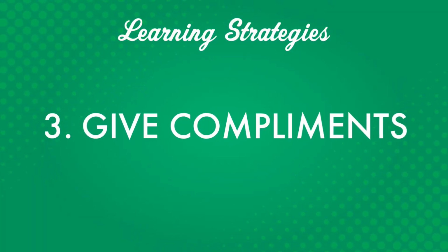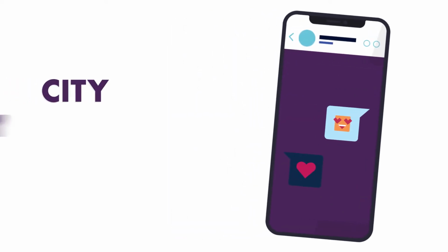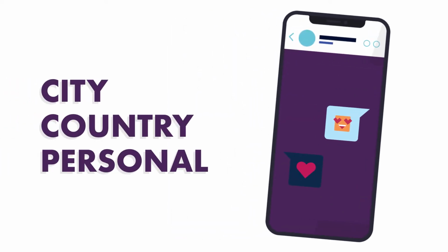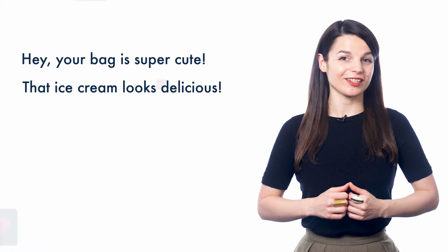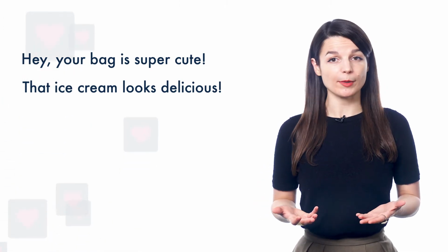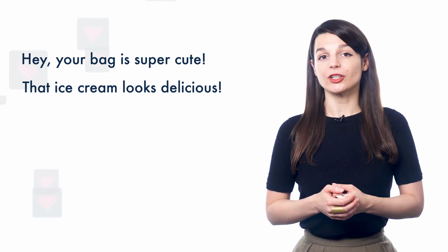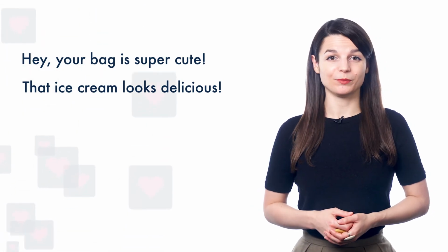Number 3. Give compliments. Compliments are a great way to start a conversation. You can compliment something about your conversation partner's city, country, or something specific to them personally. "Hey, your bag is super cute," or "That ice cream looks delicious." These kinds of compliments can lead to further conversation about what you complimented. In this case, it could be fashion or a local restaurant. This is a great way to make quick connections with people.